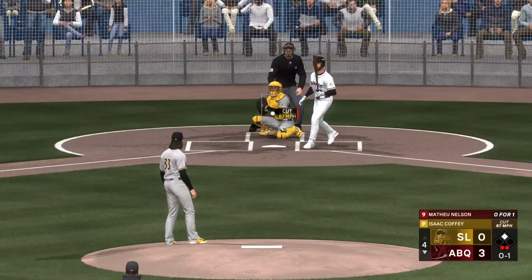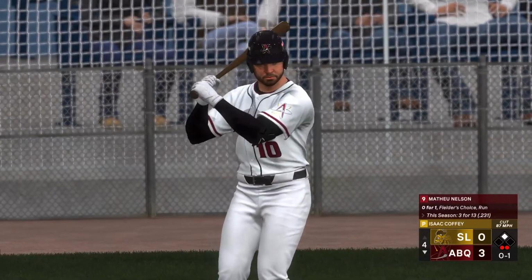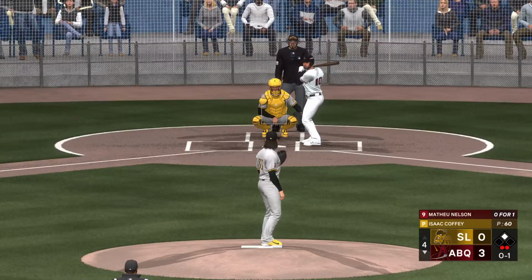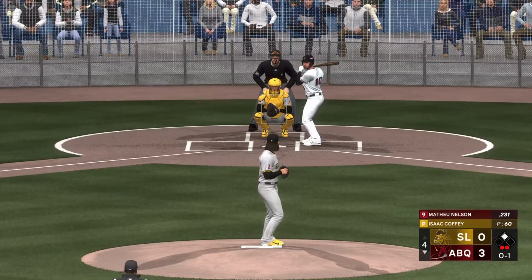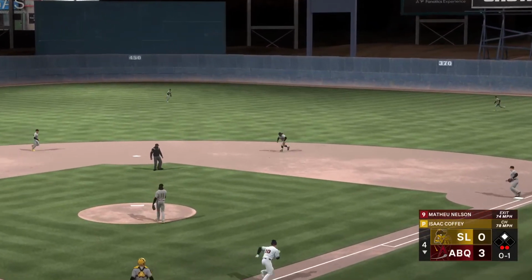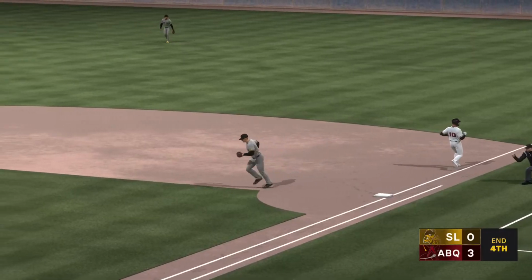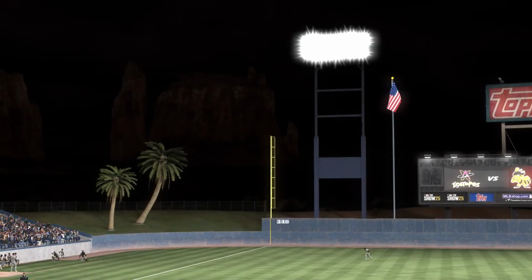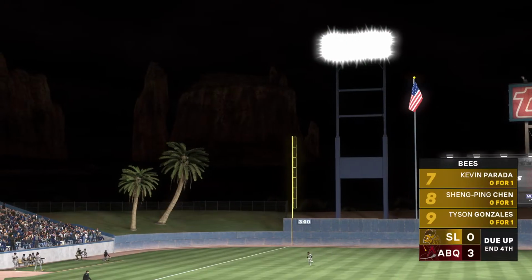Swing and a miss, late cut there. 0-1's the count. Man at second with 2 down. On the ground. Inning over. Got him. A 2-out double, but they don't score. Moving on to the 5th. The Isotopes lead it 3-0.